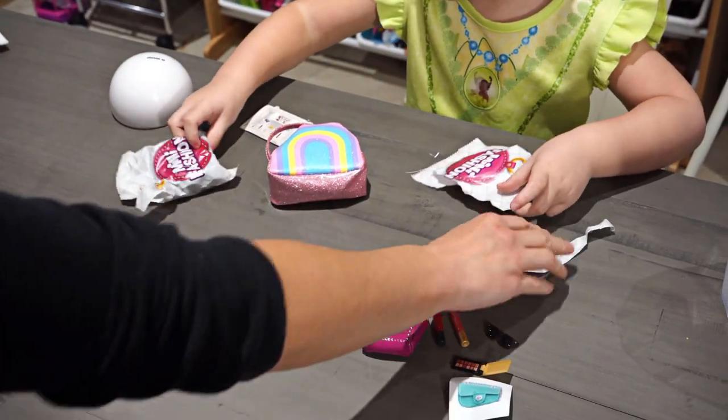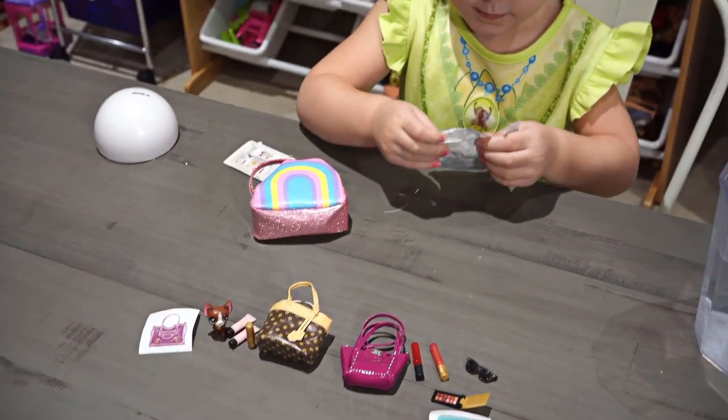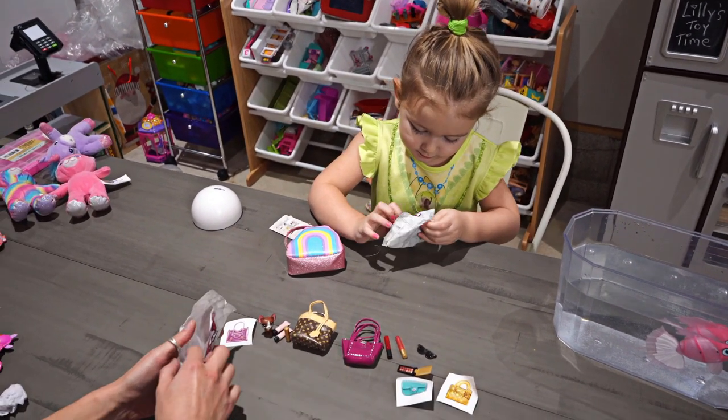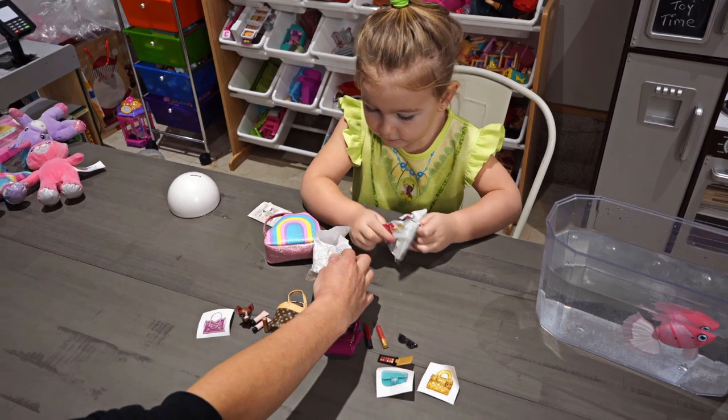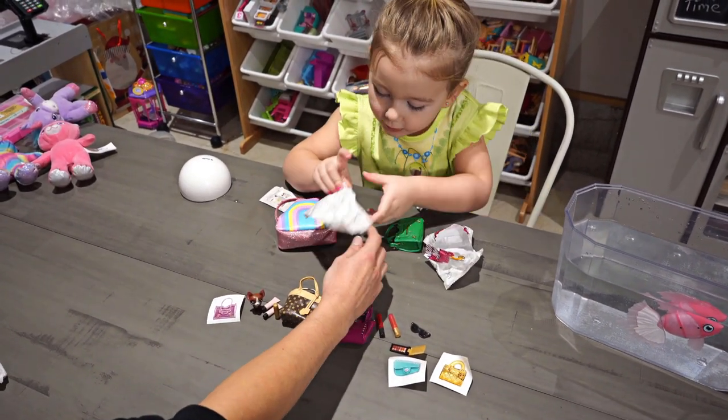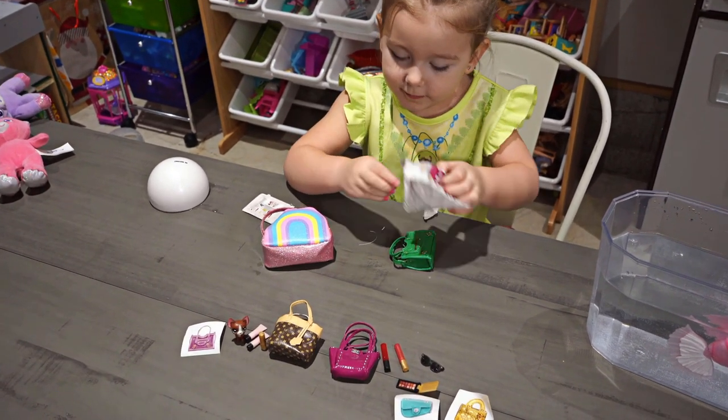Okay, now that's enough of this. Okay, open the next one. The next one? Oh, wait, you missed some. You got a purse, sticker, there's something else in here, Lily. Oh, yes, that. Ooh, another purse? Okay. That's cool.